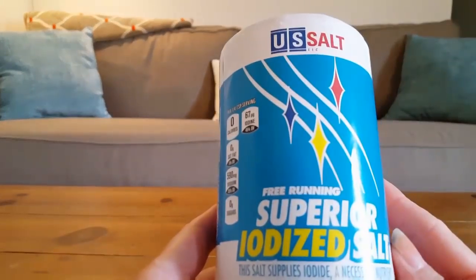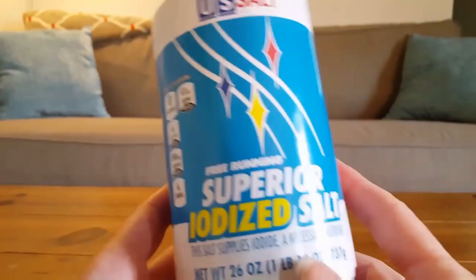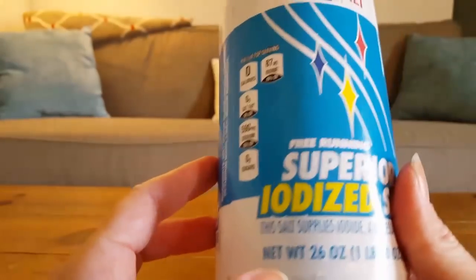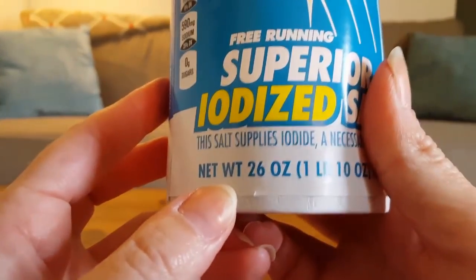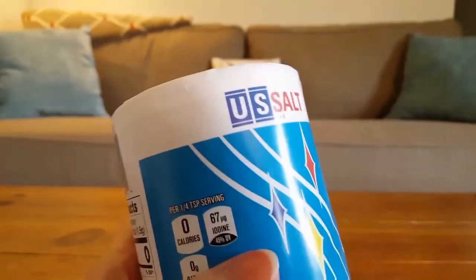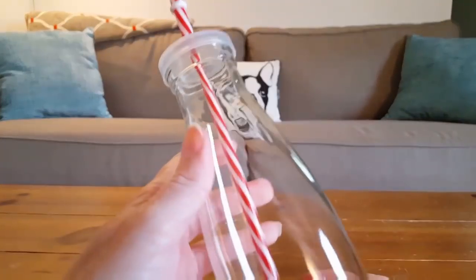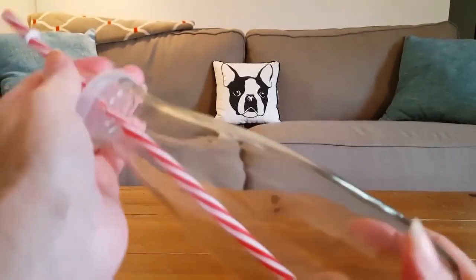I bought this big thing of salt, and I will show you and tell you what I'm going to be doing with all this salt. This is a 26 ounce container of salt. Okay, what I'm going to do with the salt, I had bought this on a different trip to the Dollar Tree.